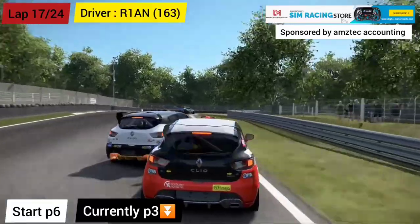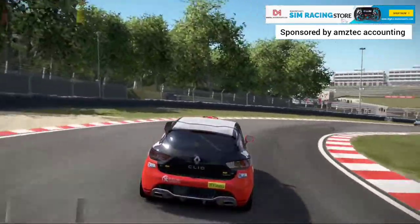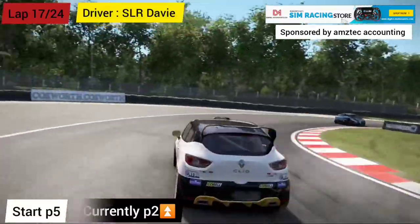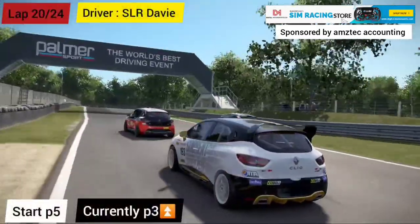Now we've got Ryan and Davy and a big collision here. So looking at the collision, it appears that maybe Ryan bumps Davy, which is why Davy's car then went to the right and they had the collision. Hard to really tell there what happened.